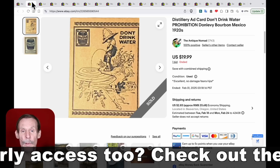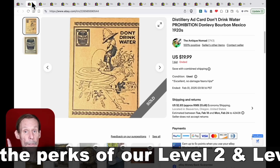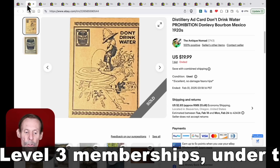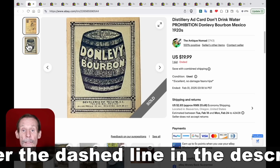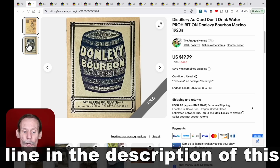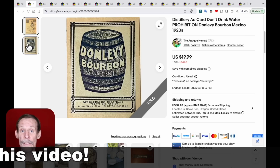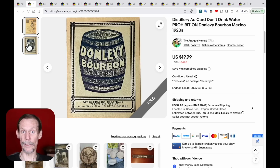I almost kept this for my collection. It's just great. It's from the Prohibition era. It's not pre-Prohibition. It is the middle of Prohibition, because it is showing a bourbon distillery just over the border in Tecate, Mexico. And that is what's so unusual about this, is that this is advertising to Americans to come and party where it's legal. And this one went for $19.99 on one bid as well.